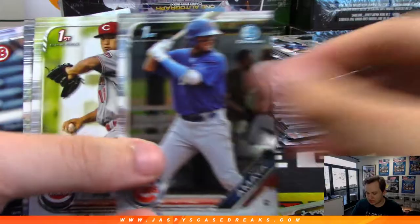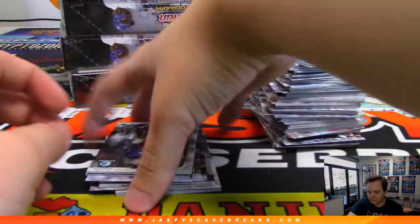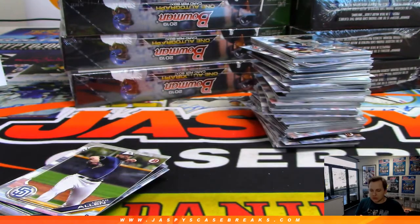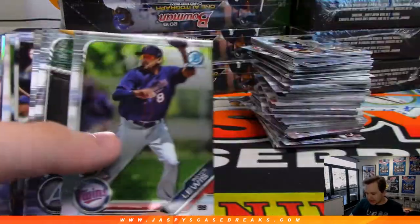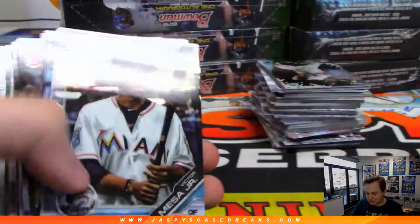Some base. There's Brandon Rogers. There's number 25, 23 out of 25, Luis Urias for the Padres. San Diego Padres, Mark Matheson. There you go, Mark. I was just talking about you. There is an Ethan Hankins for the Indians, Atomic. Victor Robles. There's my favorite name, Victor Mesa. Just awesome. Brady Singer. There's Victor Mesa Jr., not to be confused with Victor Mesa.